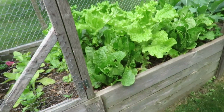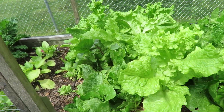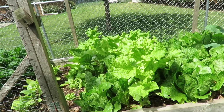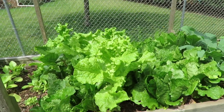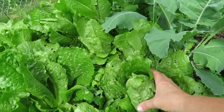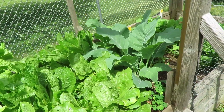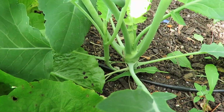And then in here are my lettuces. I have a feeling these black-seeded Simpsons are going to bolt this weekend. I've been getting a lot of lettuce out of them, and they're really good. This lettuce is really good. It's nice and crunchy. It's like a combination of romaine and iceberg. And then these are all romaines, and they are forming their heads right now. You can see that. So they're doing very well. Next to them is kohlrabi, just starting to form.